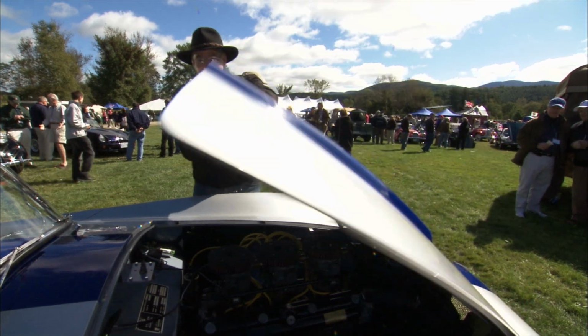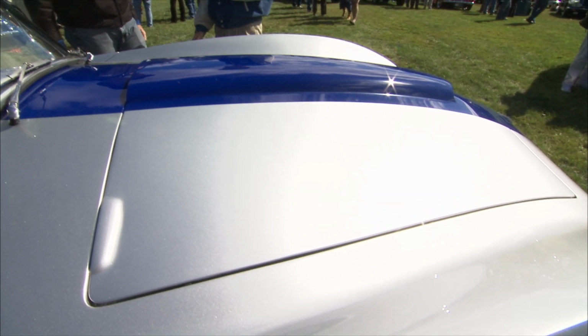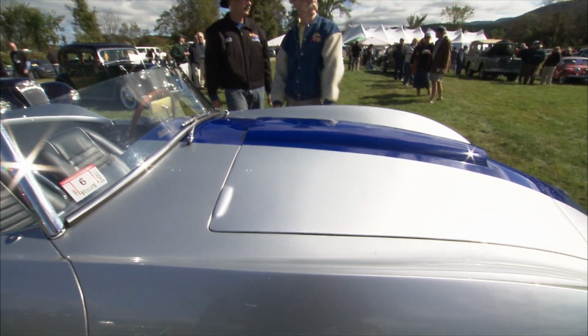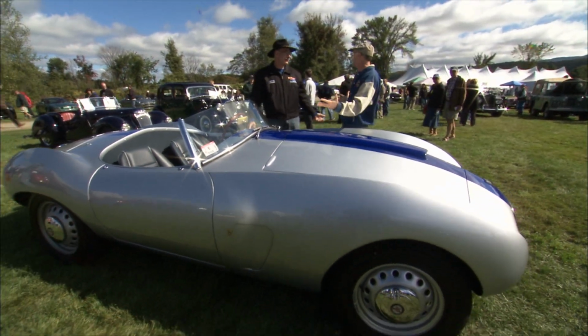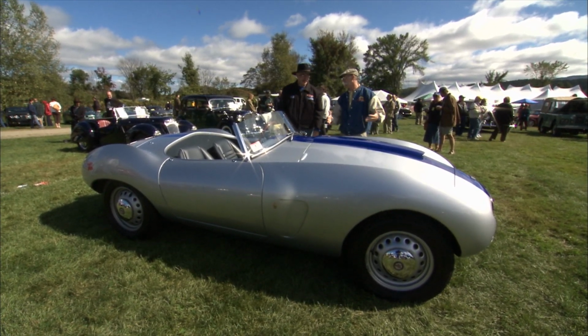Now, have you been to the British Invasion before? No, this is my first time here. Oh, no kidding. What do you think? That's wonderful. I love British cars. Well, and what a place to have this. The location's great, and the weather's starting to cooperate too.